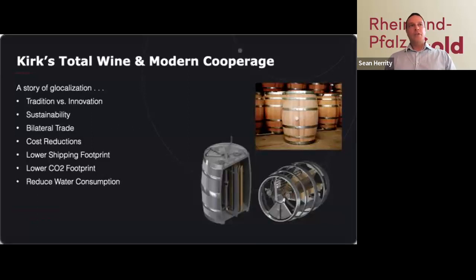And one of the traditional cooperage suppliers worldwide, TN Cooperage from Chile, they work with a gentleman called Kirk Bauer from Kirk's Total Wine in our state of Rhineland-Palatinate. Kirk has been in the wine business for over 20 years and is a significant traditional wine barrel supplier in Rhineland-Palatinate, Germany, as well as countries like France, Italy, Belgium, and Luxembourg.